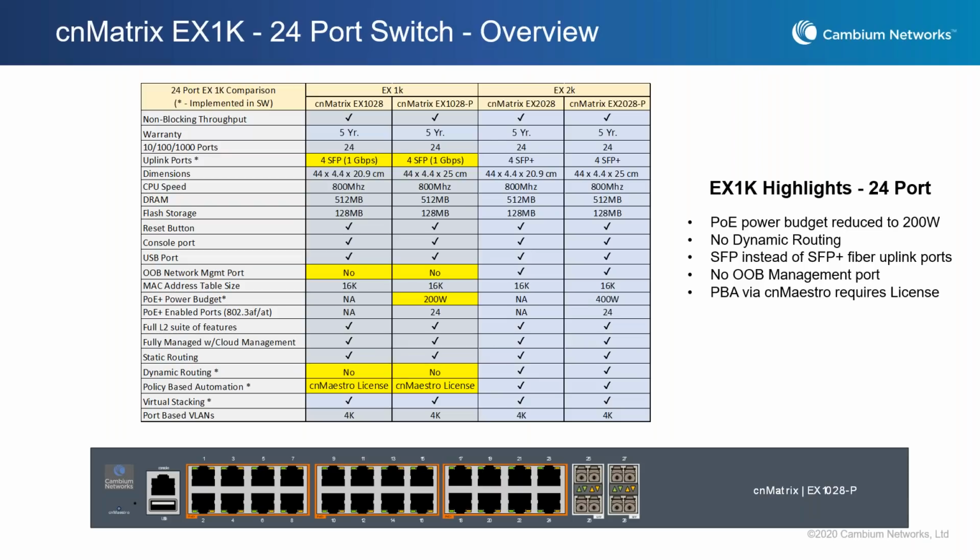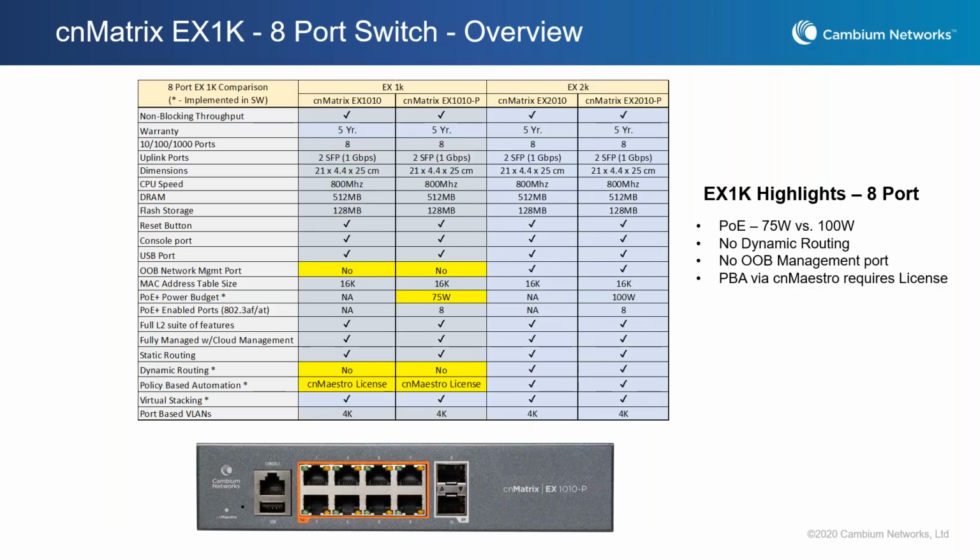Okay, moving on. Now, this was the 24-port switch. On the 8-port switch, I won't go through the details. We're a little bit late on time, but it's very similar to the 24-port switch. Less PoE, no dynamic routing, no out-of-band network management port.